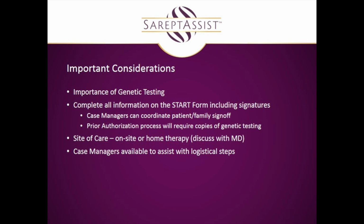Okay, next slide, please. So I just put together some important considerations for getting started, and I'll talk about this both for new patients, but also just elaborate a little bit on what Dana talked about with the clinical patients. So the number one message that's already been given a few times here today is the importance of genetic testing and knowing your mutation.